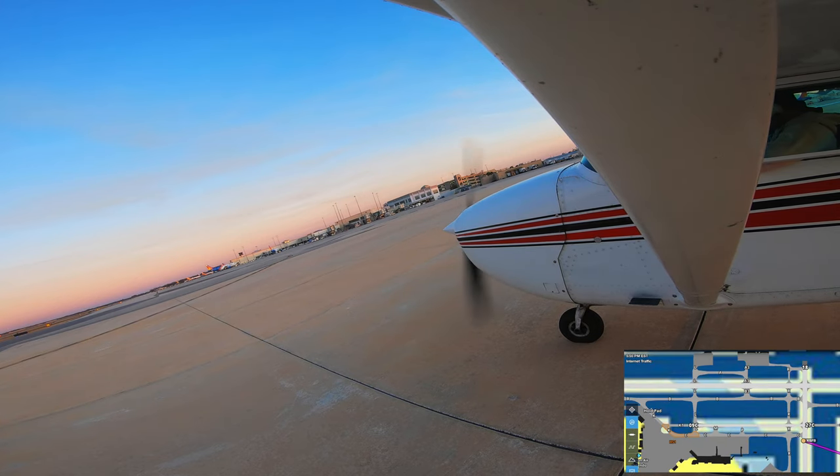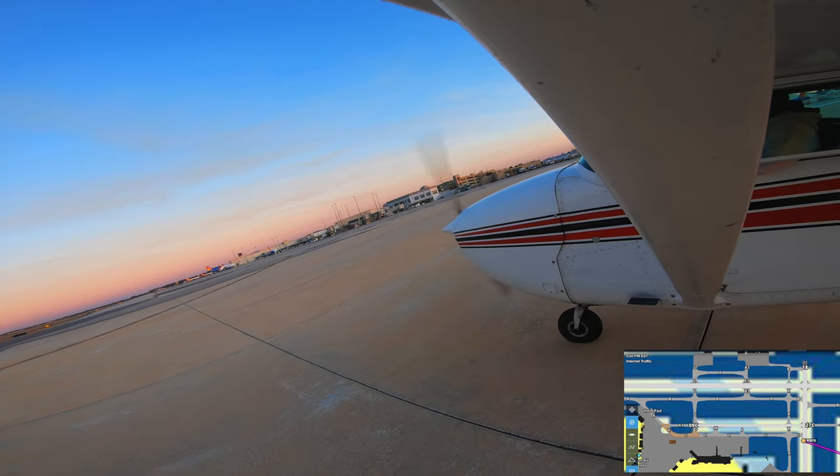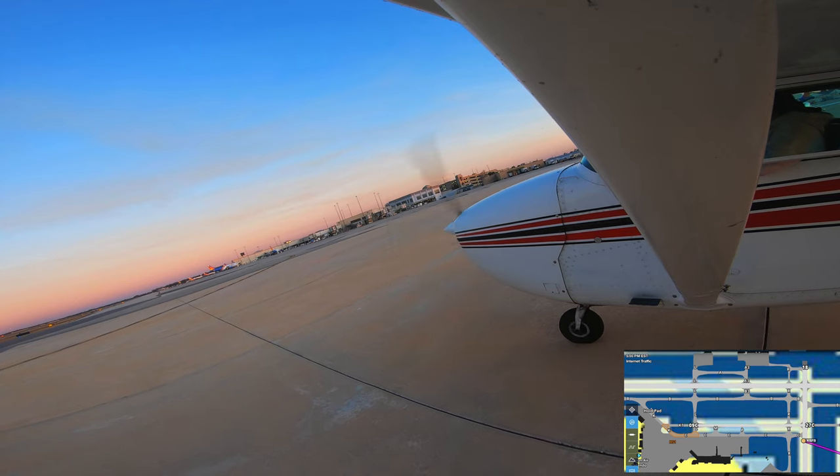Okay, all right, cool. So we are here at Kilo. We're going to be left on Kilo. This is a hot spot for the approach end of 9 Center, so use caution there. Right on Bravo, and then left on Romeo, which is going to take us to 27. Number 3, Charlie, okay, cool. Taxi light on. Clear right. Clear left.